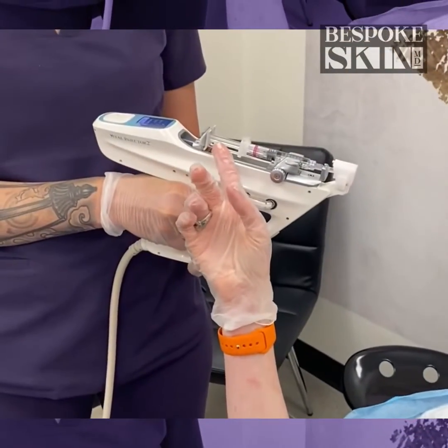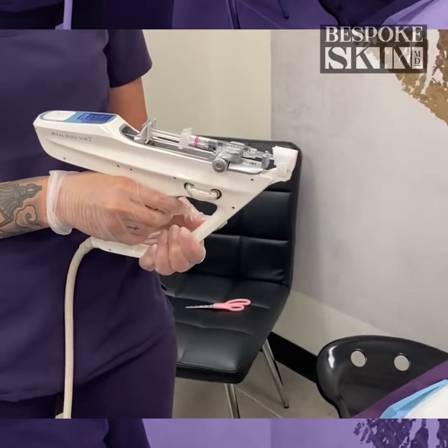I am obsessed with this treatment. This is the perfect summer treatment. So what's in the syringe here is hyaluronic acid, non-cross-linked. So it's not like filler, it's a liquid hyaluronic acid. So it's going into the dermal layer of the skin. It's going to draw moisture and plump the skin up.